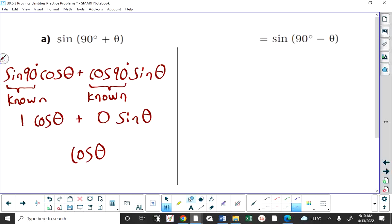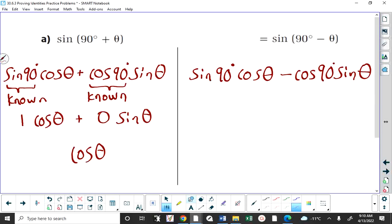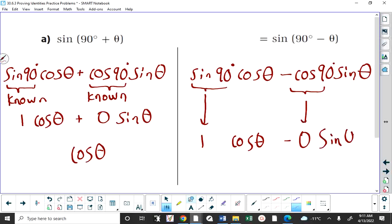We can do the same thing over here on the right-hand side. And by the way, you would write here on the left-hand side some identity. You would describe the identity that you've used. Over here, we can use the difference identity, which will be sine of 90 degrees cosine of theta minus cosine of 90 degrees sine of theta, and do the same thing. I'm not going to repeat by writing known. I'm just going to say that we know that this is 1. I'll finish it now, and then we can take a break. And then we have cos of theta minus, what is cos of 90? Cos of 90 is 0, times sine of theta. So we're still left with cosine of theta, which means the left side equals the right side. Does that make sense? Okay, good.